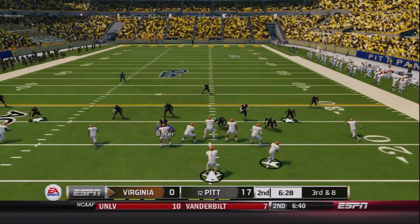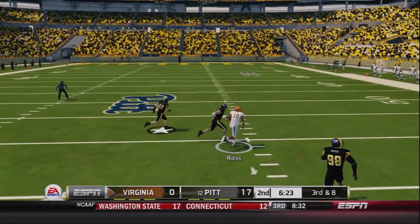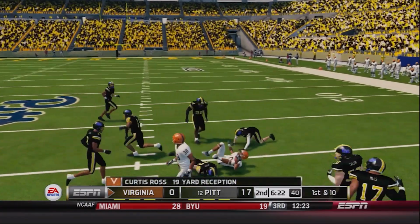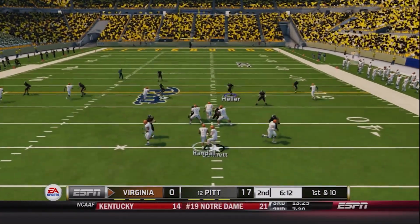3rd and 8 now for the Cavaliers. Bennett back to pass. Pitt brings 5. Has a man over the middle. Curtis Ross in tight coverage there. Double coverage for the Panthers, and somehow Bennett threads the needle. 19-yard pickup for Ross. New set of downs for Virginia.